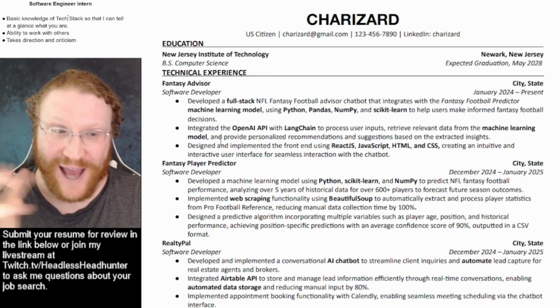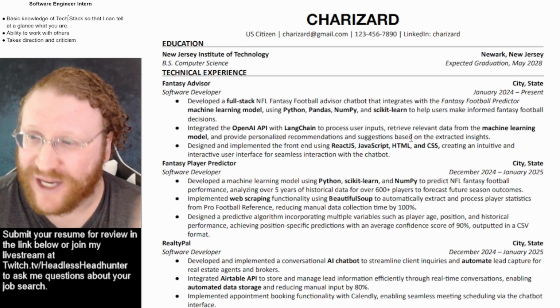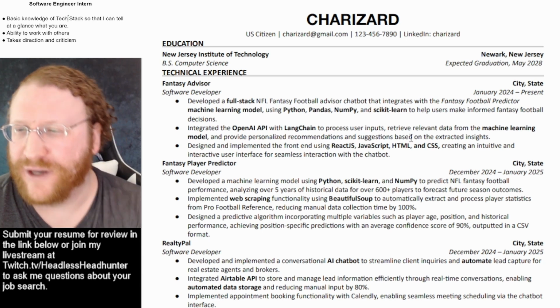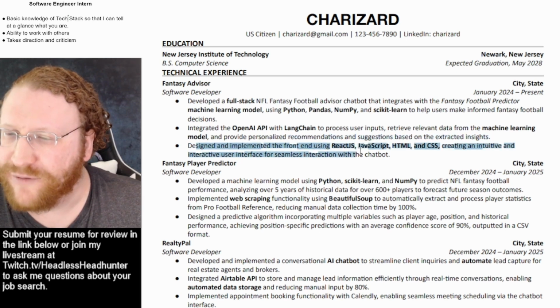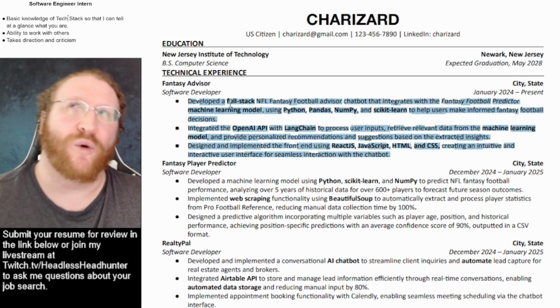So let's go to the actual bullet points. Developed a full stack. That's actually a good one, I'd say that immediately. NFL football chat integrates with a project model using Python with the numbers to inform fantasy decisions. Okay. Integrated OpenAI with LangChain to a machine learning model, and so on. Designed and implemented front end using JavaScript, HTML, CSS. So these are actually okay bullet points. The order is a little off.